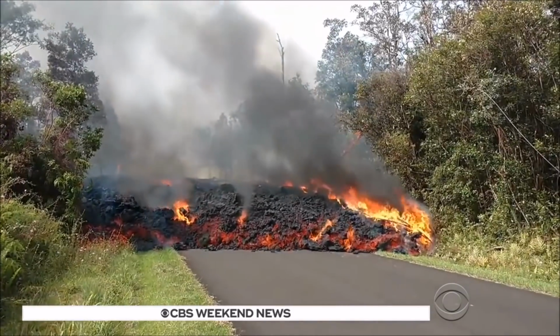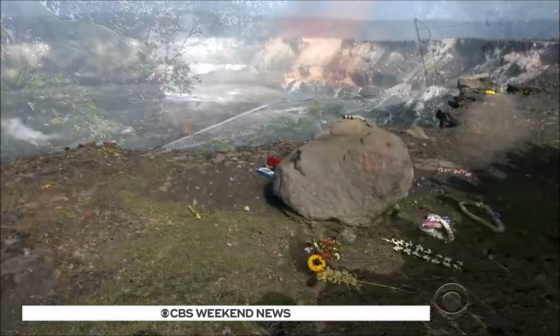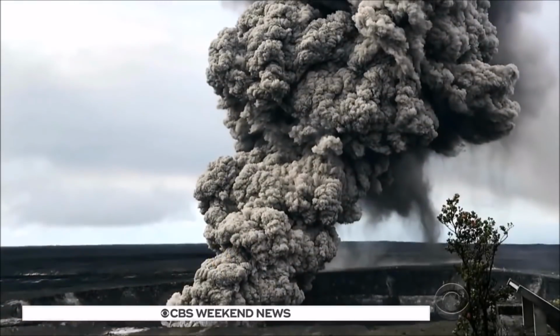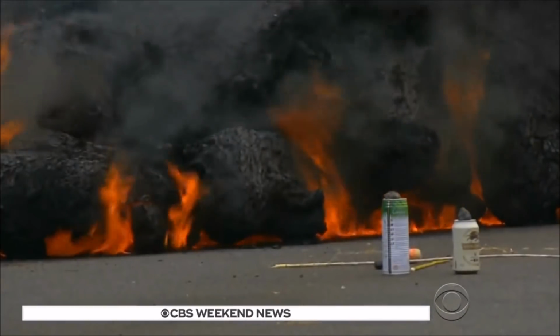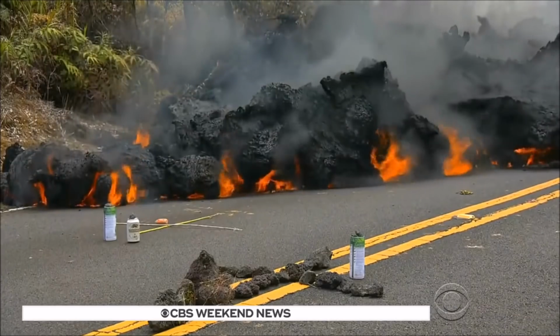Despite the science behind the eruption, most people who live here believe there's more to it. According to Hawaiian mythology, Pele, the goddess of fire, inhabits Kilauea and controls the lava. People leave offerings to please her all over the island, and they accept her will. Harry Kim is the mayor of Hawaii County.